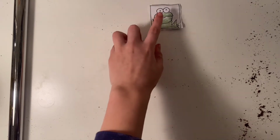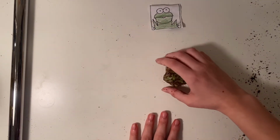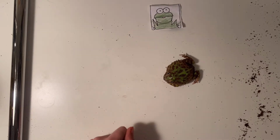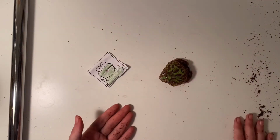Alright, Goblin, we have one final choice for you. If you jump towards the frog, I'll draw you, and if you jump towards my hand, we'll draw me, okay? So go ahead, choose one. Come on, Goblin, you gotta choose one. Do you want the frog or do you want me? Which one?